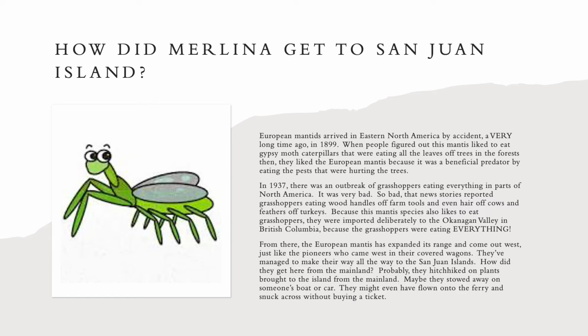European mantids arrived in eastern North America by accident a very long time ago, in 1899, when people figured out this mantis liked to eat gypsy moth caterpillars that were eating all the leaves off trees in the forest. Then they liked the European mantis because it was a beneficial predator, eating the pests that were hurting the trees.